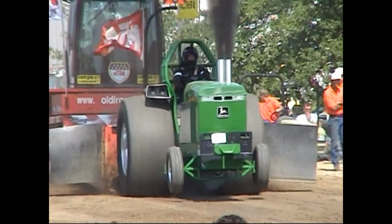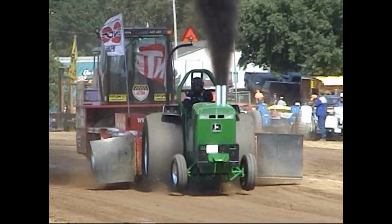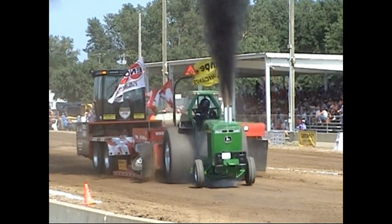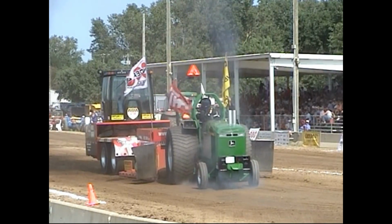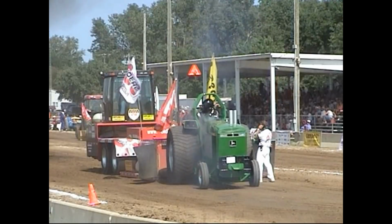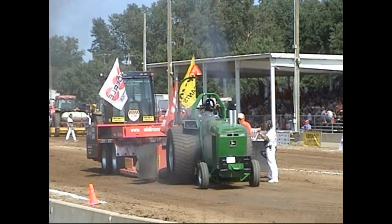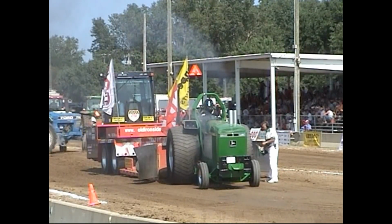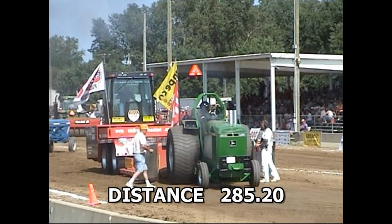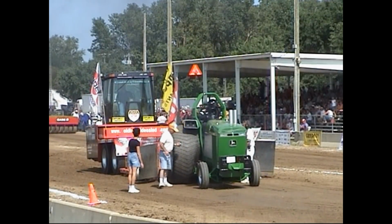Here comes Loren. Oh yeah, look at the measuring crew. What about it, guys? I think they're saying he did it. Yeah, and I believe they're right. I do too. A nice pass for Loren. He's going to be out there in that 280-foot range, I think. It didn't look pretty, but he did a good job. Stay with it. Think about staying with the tractor. That's exactly what it amounts to. And he's going to have to do it. So Loren may get the job done here in just a second.